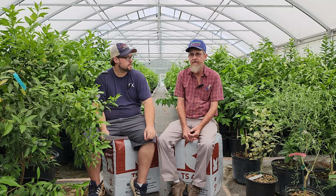Okay. There's not a bad one. Sunquat, if you want something that's not really sour, little hint of lemon, but sweet. A lot of juice, too. Kids can eat it out of hand, peel and all. It's easy.